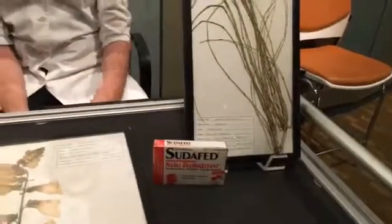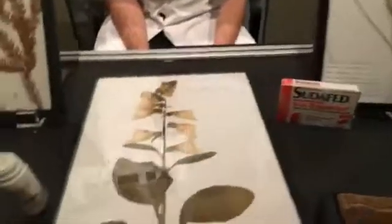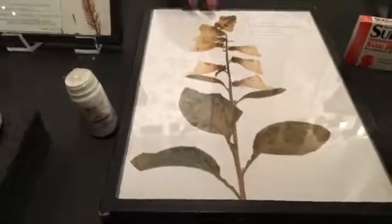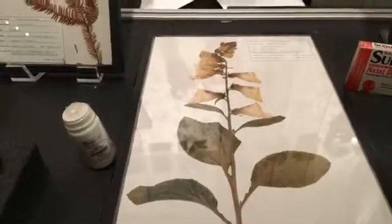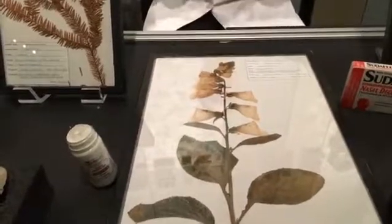That's right. If we wanted to use the actual plant, we would have run out of them a long time ago. Really? Yeah. And what is this one here in the middle? This is foxglove. Foxglove was used as an old wives' remedy in Europe for a really long time for people that suffered with heart conditions.